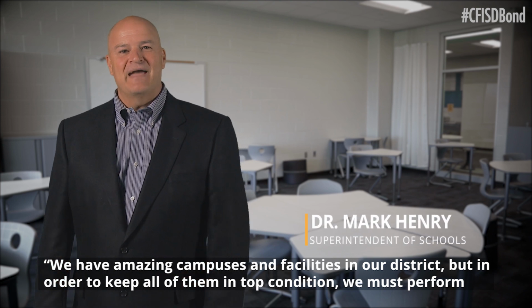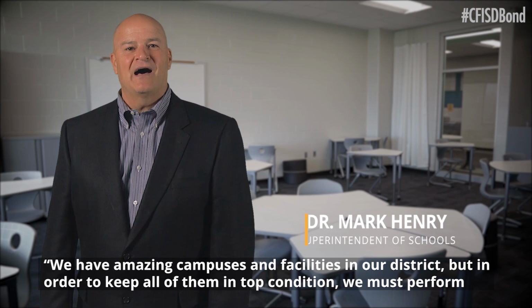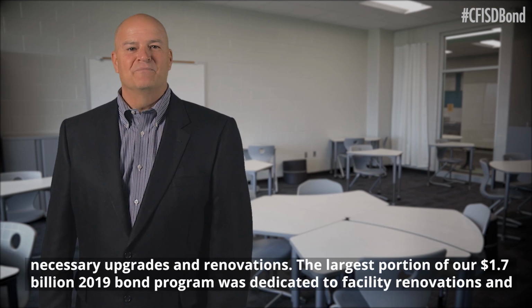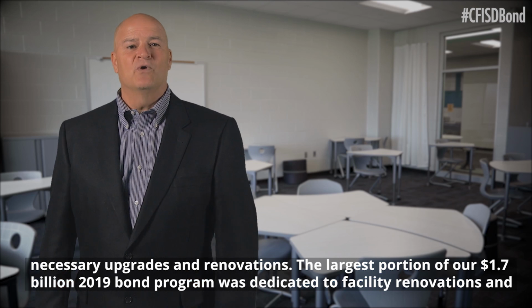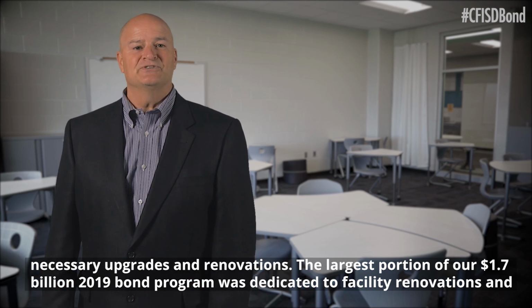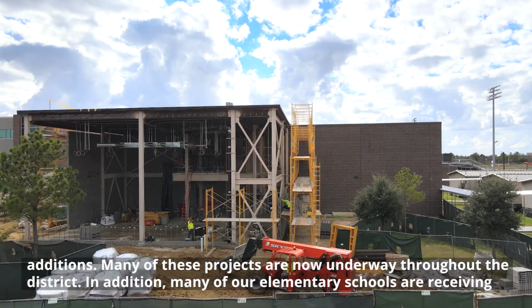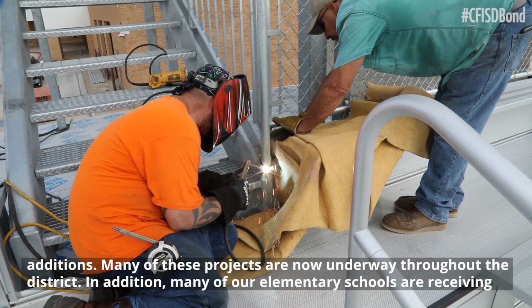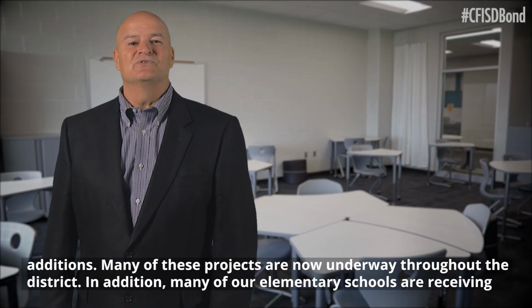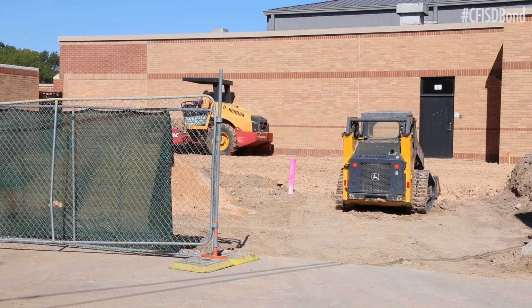We have amazing campuses and facilities in our district, but in order to keep all of them in top condition, we must perform necessary upgrades and renovations. The largest portion of our $1.7 billion 2019 bond program was dedicated to facility renovations and additions. Many of these projects are now underway throughout the district. In addition, many of our elementary schools are receiving safety and security enhancements.